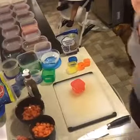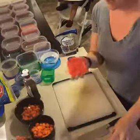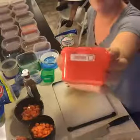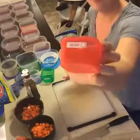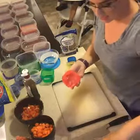Okay, so simple and easy. You're not going to see my face, but I'm just going to show you how this is going to work. So I've got my red container. The neat thing is that this is portion control. So this is my protein for the week, and I get 4 of these each day in my calorie bracket.